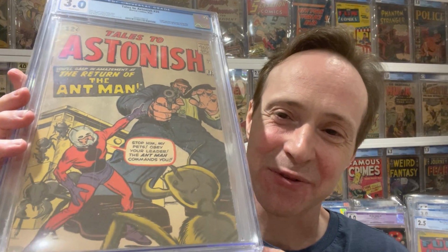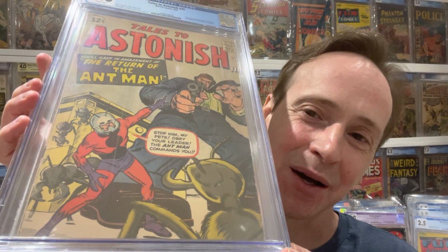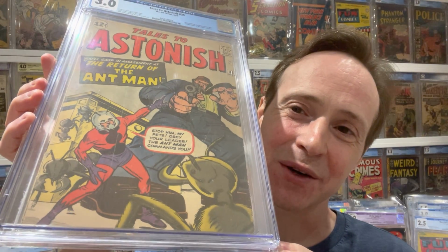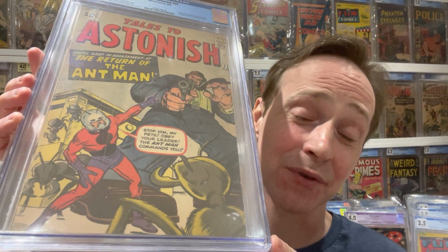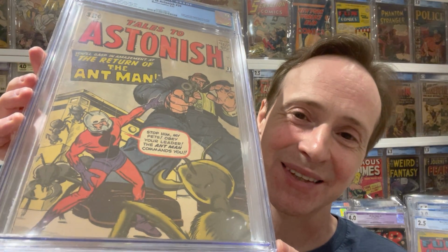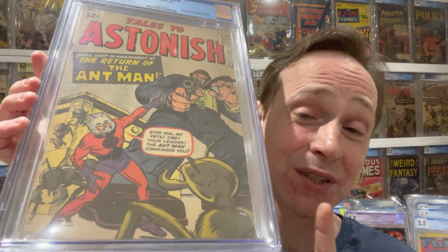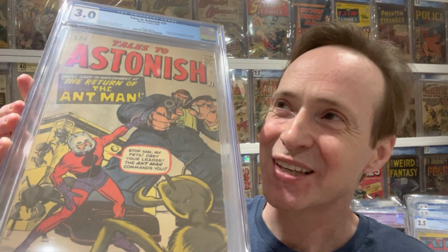So that's a debate I've been having with some other people, and I think that this becomes the first costumed version of Ant-Man, but Ant-Man's real first appearance of Hank Pym and Ant-Man is in 27. But this is Tales to Astonish 35, which is the first costumed version of Ant-Man. I know that sounds very confusing, but the people that I'm having the debate with will appreciate that, I think.